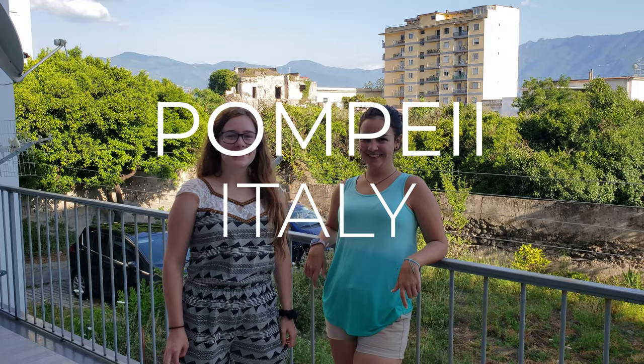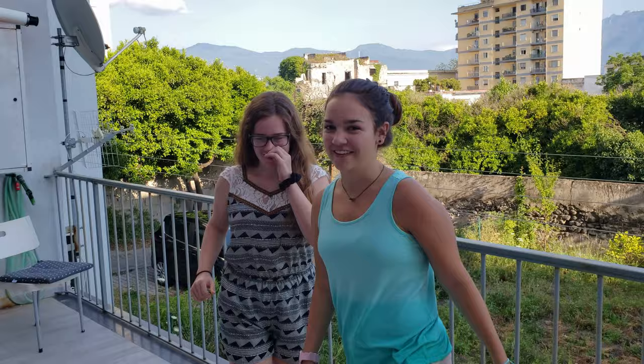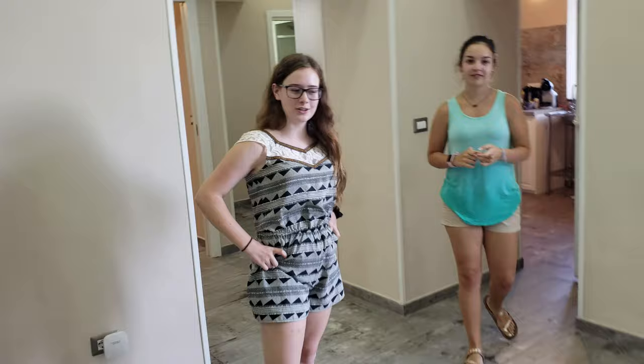Hello! Hi! So, we are here in Torre Annunziata, outside of Napoli, and this is the apartment that we're going to be staying in tonight. Follow us. This is our relaxing area, is what the owner told us. It's not a living room, but a relaxing area. A very modern looking apartment. There are a few furniture items that are lacking that you would appreciate on the couch.